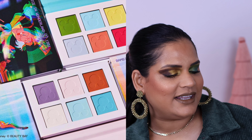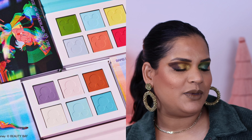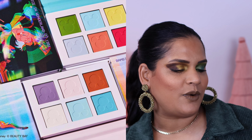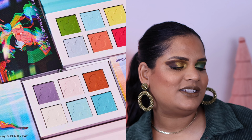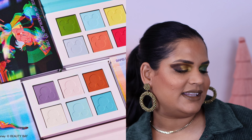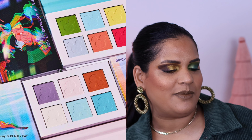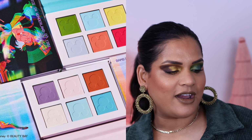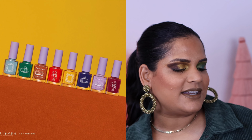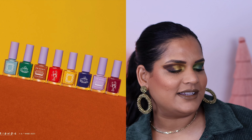Next, I'm anti-hauling the Disney Madness collaboration round 2 with Beauty Bay. This is really cute. There's a Bambi palette and an Alice in Wonderland palette. These shades, though, are really not appealing to me. The only shade I like is in the Mad Hatter palette. There's a green shade and it looks really pretty, but everything else looks very muted, so it's an easy pass on that for me.